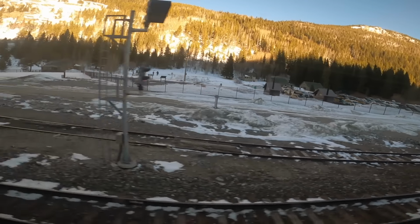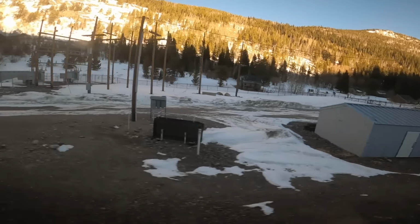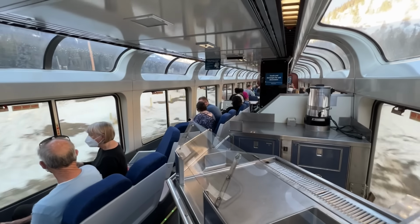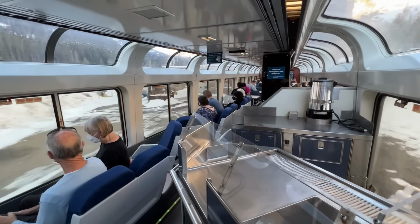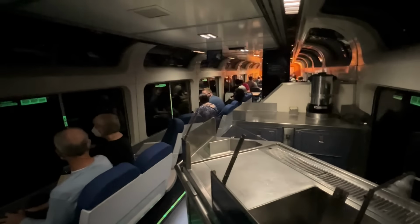Alright folks, we are about to enter the Moffat Tunnel at this time. Please remain in the car you are currently in, as this is a mandatory safety announcement strictly enforced by all crew members. It will take 10 minutes to get through the tunnel, 6.2 miles long.